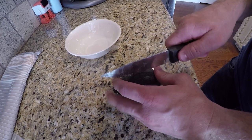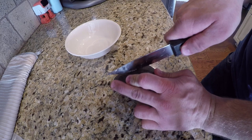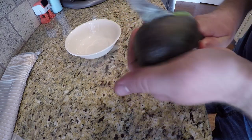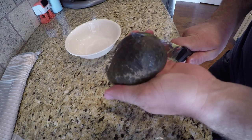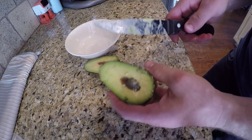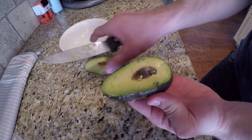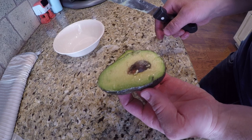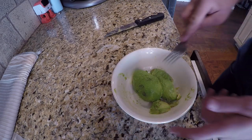All right, guys, while I'm waiting for the fish to cook up in the oven, I'm gonna go ahead and mash up this avocado here. And, whoa, that was a bad cut. Let me go ahead and cut this off camera real quick, get it ready, and then I'll mash this up for you guys.